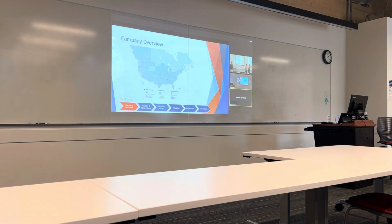Location-wise, they operate in three main regions of the United States: the West Coast, the South, and the Northeast. Their locations are split pretty evenly between two types: their traditional metals recycling locations, as well as their auto locations called pick and pull. They also have one steel manufacturing plant in Oregon.